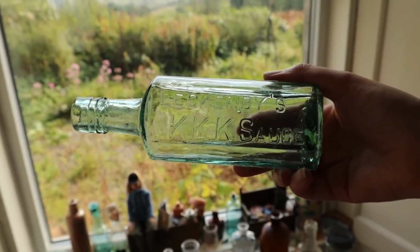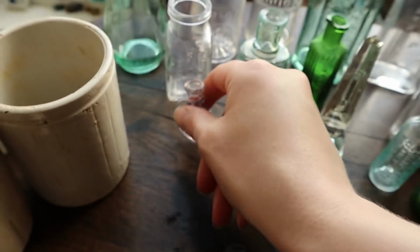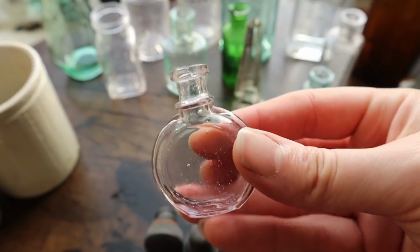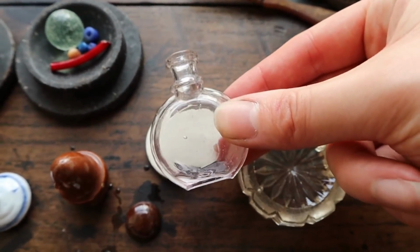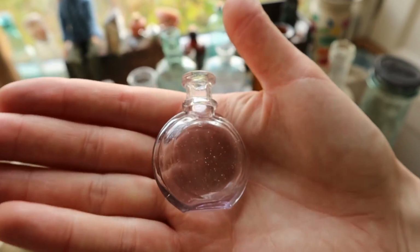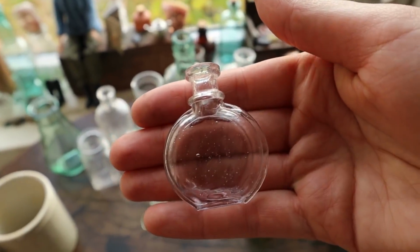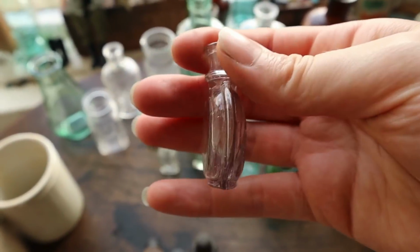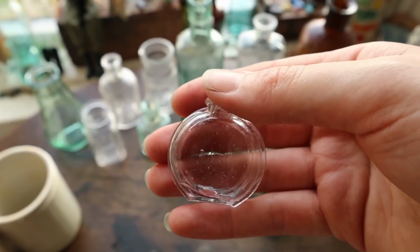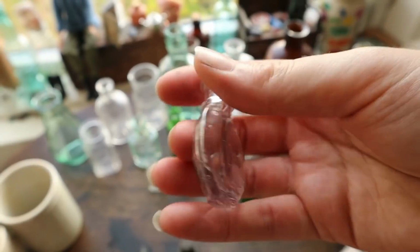So my favourite bottle, or one of my favourite bottles, I actually love this little tiny perfume bottle here because it is actually lavender. It's very difficult to see, but it's slowly going lavender, so that means it has manganese in it. I love it. That's so cute. And the longer we leave it in the sun, the more purple it will get. So we'll leave that in the window.